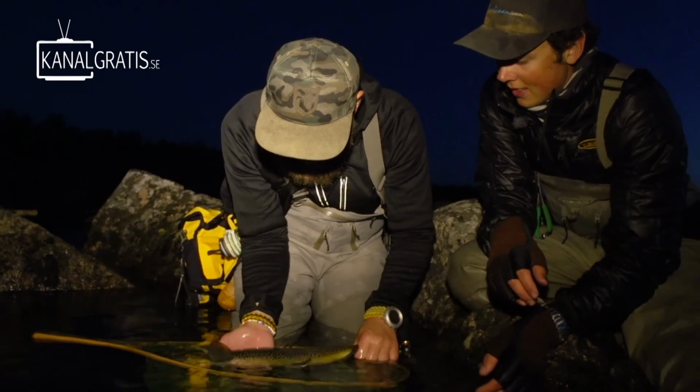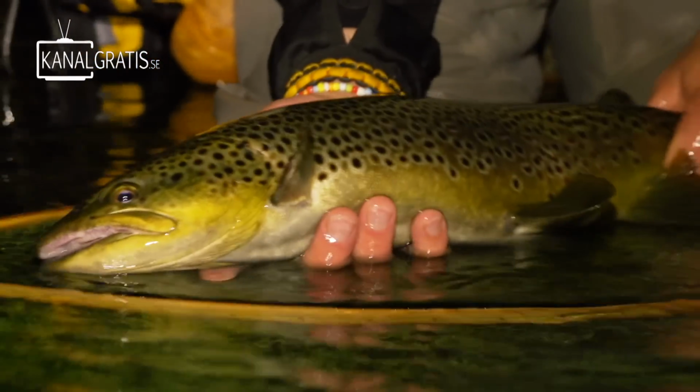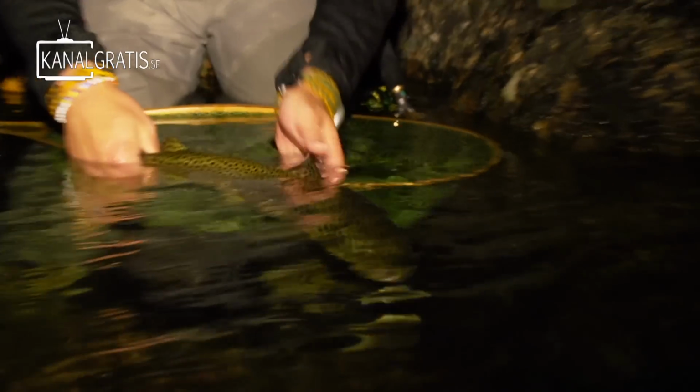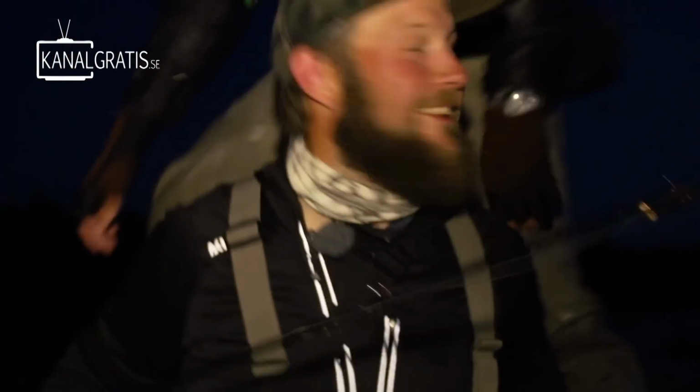Fat as a pig and golden yellow. You can really see why you call them brown trout. Put you back where you belong. Awesome. Well done. Fun in the darkness here. Let's get one more on the wiggle tail. Yeah, go and grab one.